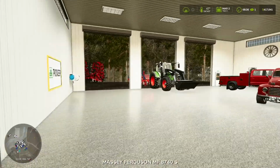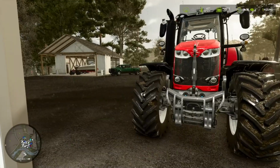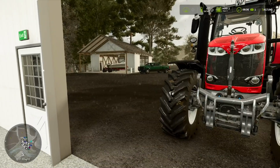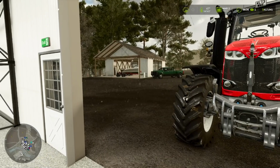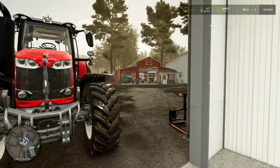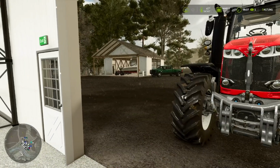I was going to move that in the barn, but I think it's alright. Ain't hurting. It needs washed off anyway, so yeah. And still got my boat out there. I haven't taken it out, but I might take it out next week.